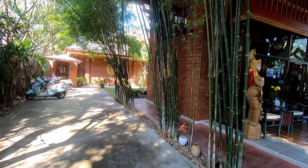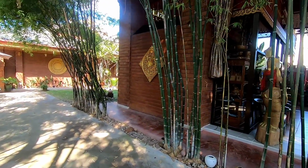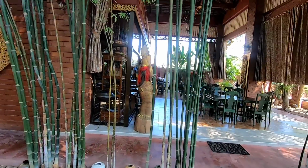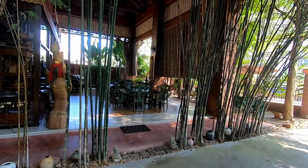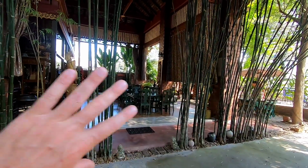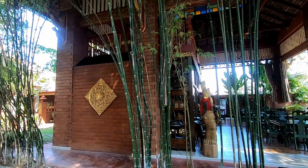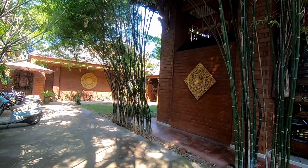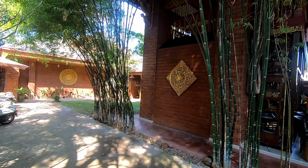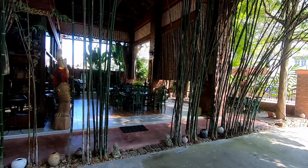Wow, this is really nice. I love bamboo. I'm just eternally fascinated by bamboo. And they've put up a lot of bamboo here, just like a kind of curtain surrounding the dining area. That's really nice. And it's all real bamboo. That's not fake at all. It's growing and planted in the ground there. That's a very pleasant surprise.